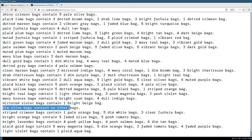Dim olive bags contain no other bags. So anything that contains no other bags can't possibly contain the shiny gold bag, so we can disregard them for part one. You know they're going to come into play in part two. That's just how it is.